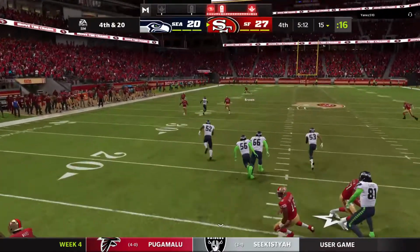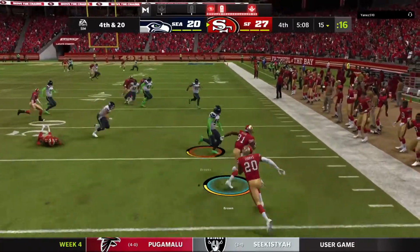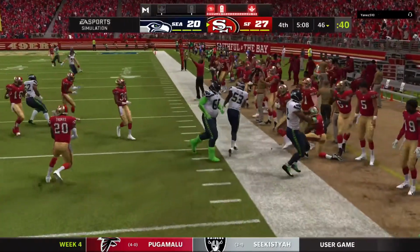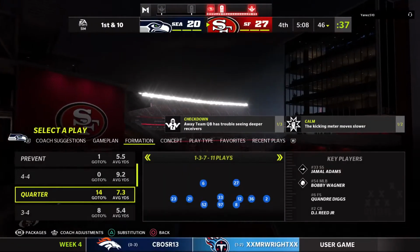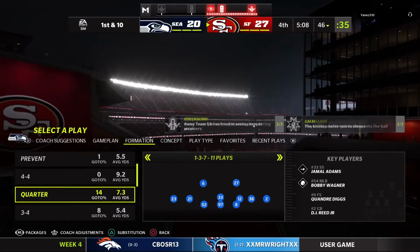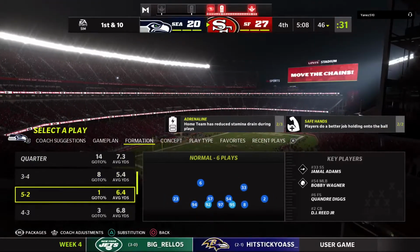On fourth down, the punt team is on as this is sent away. Now Brown. And he's able to get this one out closer to midfield across the 45. It'll be a 44-yard punt. The return goes for 8. And the Niners will go on offense, 1st and 10.